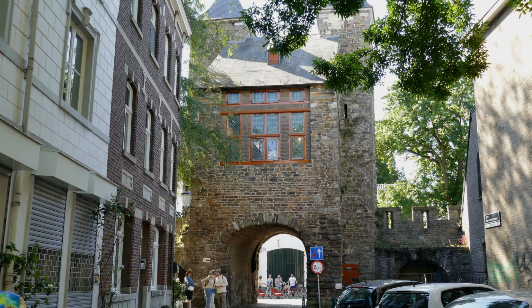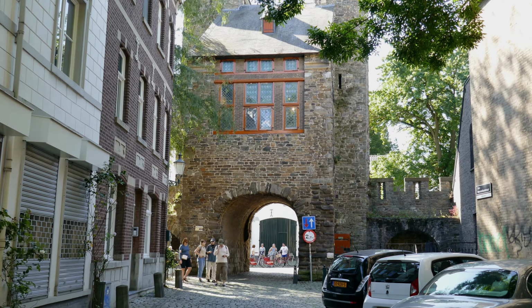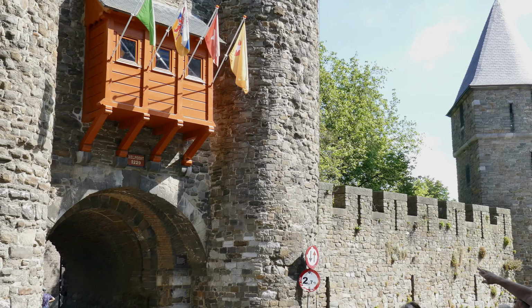That's the most southern gate, and it's the only gate which is left, and the oldest city gate in the Netherlands. So we have to go.